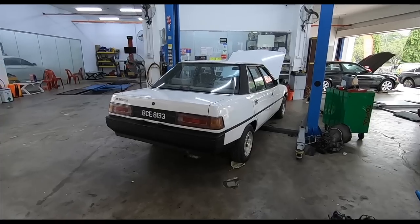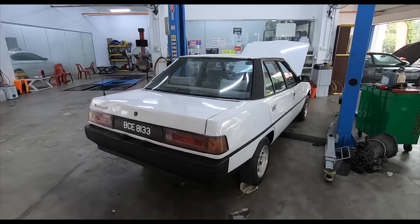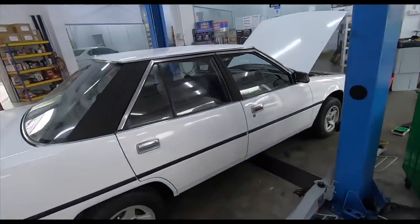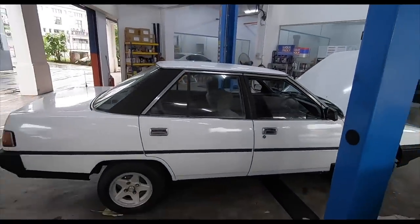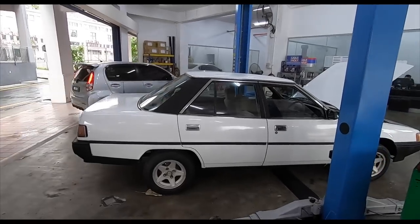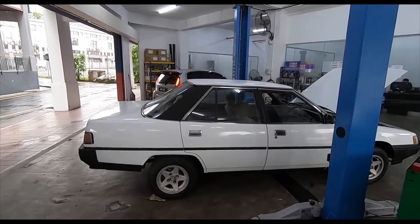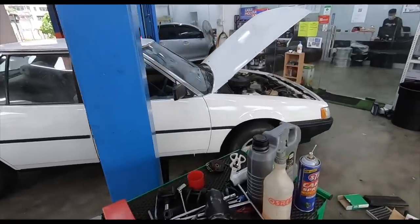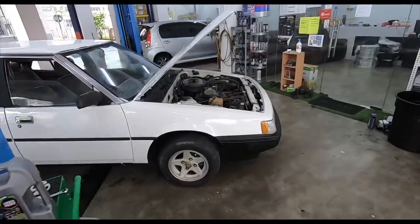Beautiful. Such a nice car. I've always wanted a Mitsubishi Super Touring. Always. And I finally got one. So you know what? The cost to do up this car is probably gonna be... No, I'm not even gonna say probably. It is gonna cost more than what I paid for the whole damn car. But it's gonna be so worth it when it's done.